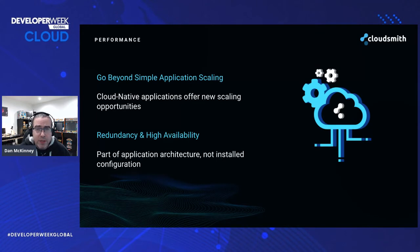And what about performance? Well, as we touched on earlier, what really distinguishes cloud native applications is that they are built from the ground up to leverage the functionality that the cloud can provide. And one of the biggest areas this impacts is application performance. Now, it's immediately obvious when you look at something like scaling, being able to increase resources to cope with additional demand. This was one of the first drivers in the shift to cloud platforms.